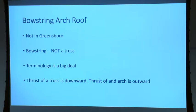We don't have bowstrings in the city of Greensboro. We have steel arch trusses. The thrust of a truss is downward, so it is going with gravity. The thrust of an arch is outward, and we get a little show and tell. So bowstring, it makes sense. We all had a bow and arrow growing up when we were little, probably. You've got a bow and a string.